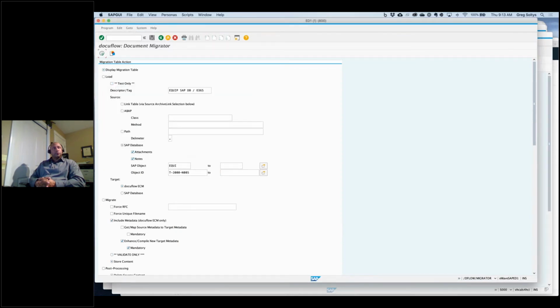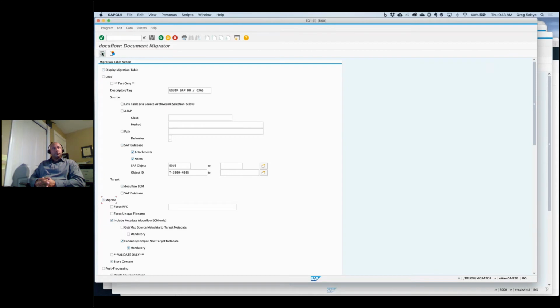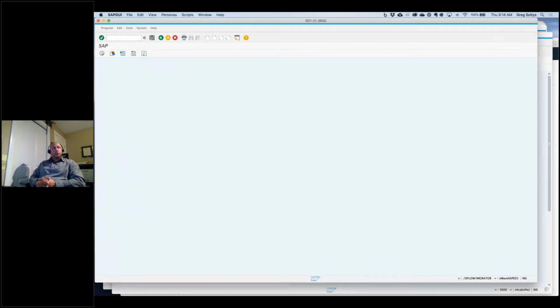There we go. And here we see the three documents that we're going to move: the note, the attachment, and the SharePoint document. With just a click, we're going to go ahead and store that content out in P8. It's going to take the metadata from the source system, apply that in P8, and also redo all the different linkages that are involved.